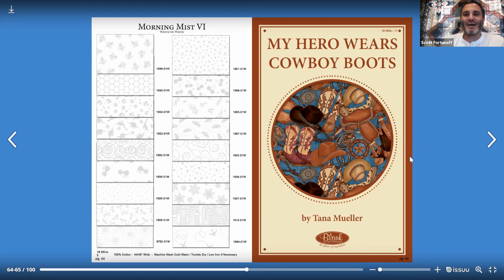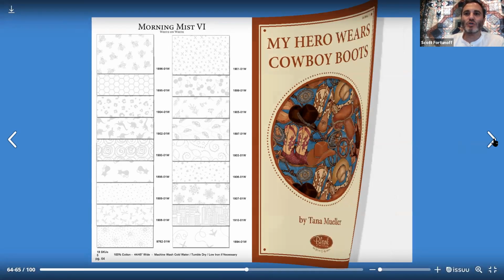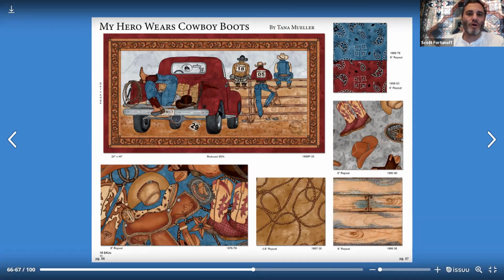So Tana Mueller is back. She's been resting for a little while. Her newest line is called My Hero Wears Cowboy Boots. It is an 18 SKU collection and ships in November. And here we started out with this, these trucks always do really well for us, however we do them, they're very popular. So we start out with this 24-inch panel with the trucks and the cowboys.